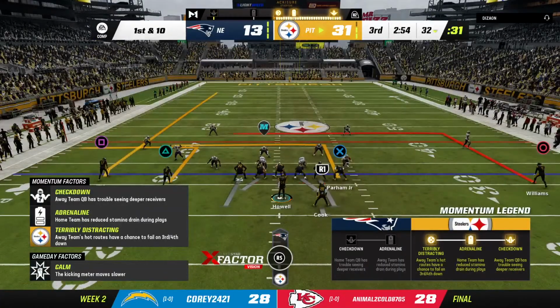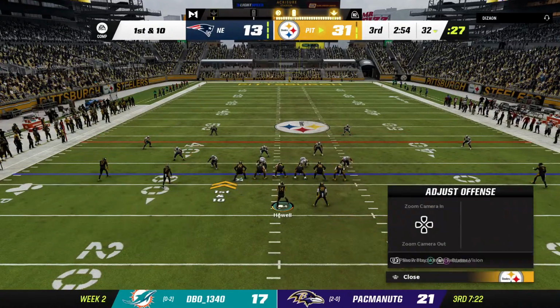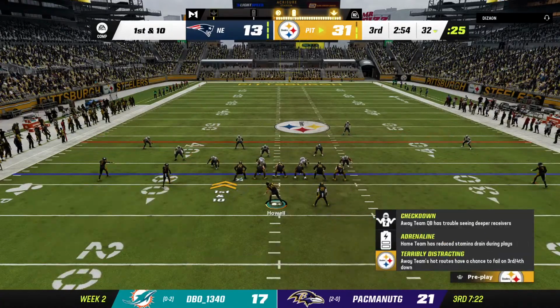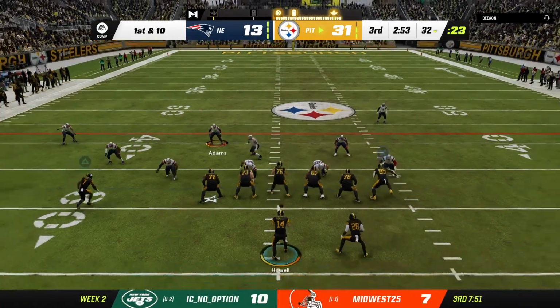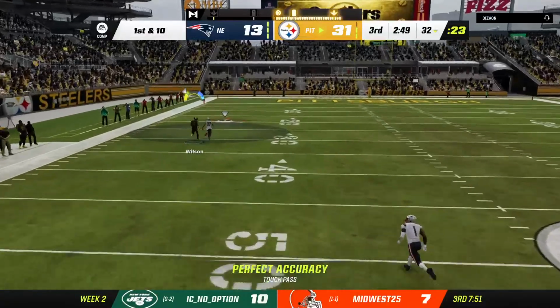The Pittsburgh offense at the line to start their next drive. They're obviously right now in the driver's seat, comfortably ahead. They've scored on a couple straight possessions, Charles. And, I mean, for them, I guess it's just more of the same, right? Keep doing what you've been doing.